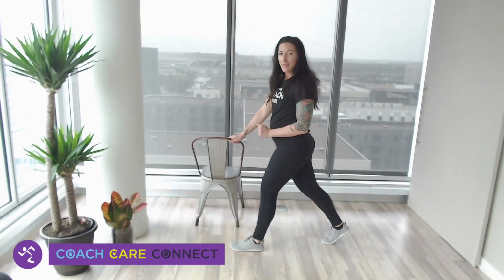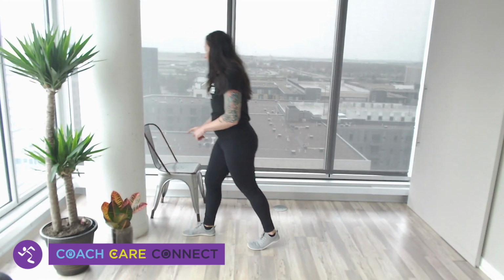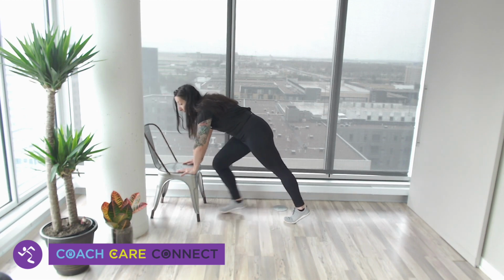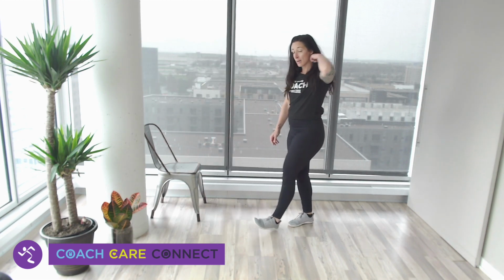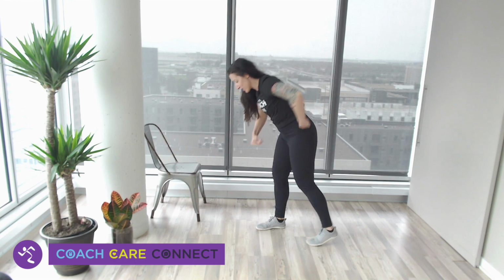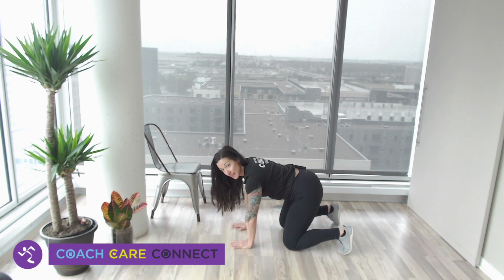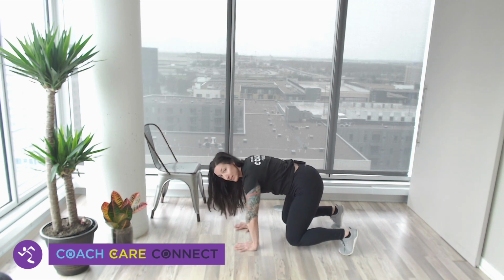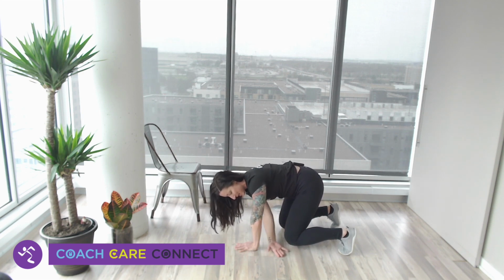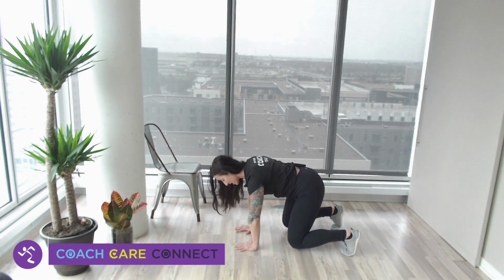Rest. Okay. Our last move before we go back to the top, you can either plank hold on the chair, okay? Or you're gonna come back down to that tabletop position for the bear hold, all right? So hands under shoulders, knees under hips, feet are flexed. You're gonna lift your knees off the ground just a little bit. I don't know if you can see, but just a tiny bit, maybe an inch or two off the ground, holding here, working on core strength.